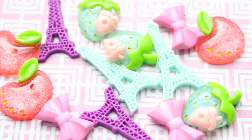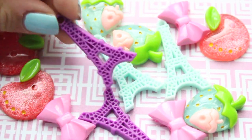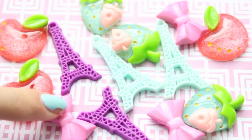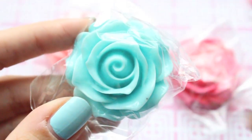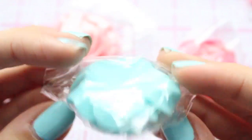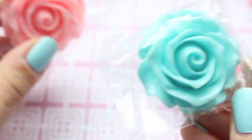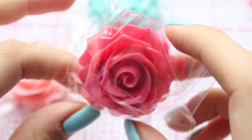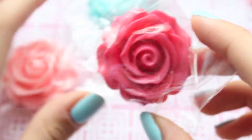She sent me some colorful cabochons. So first there are these Eiffel Tower ones. Then there are these apples, some strawberries, and some bows, which I really love. And she sent me these three Simply Gorgeous roses. There's this blue one, and it's so, so pretty. Really lightweight, too. I really like that. And then there's this really elegant pink one, and then this dark rosy pink one. So I love these, and they'll be so pretty on anything I use them for.